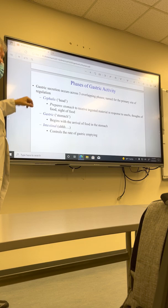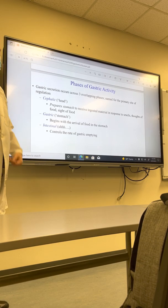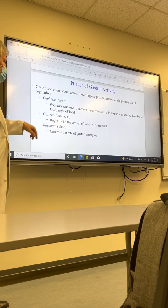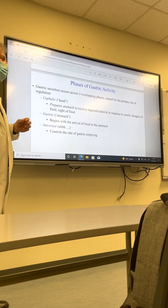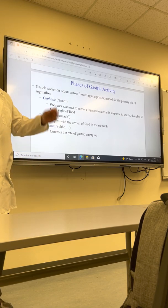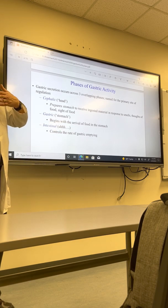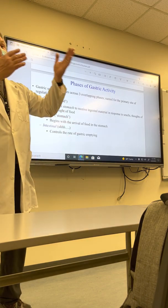Phases of gastric activity: cephalic, gastric, and then intestinal. So cephalic is almost always, let me back up. All of these different phases, cephalic, gastric, intestinal, have some elements that can be excitatory, while other elements might be inhibitory.